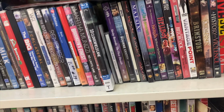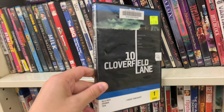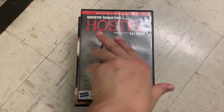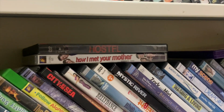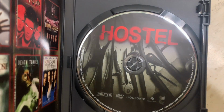I do want 10 Cloverfield Lane, but this looks like it was an old library copy, and I just don't like that aesthetic, so I didn't get it. I also saw that they had Saw and Saw 2. Just got those, though. And Hostel. Except, surprise, it has the Hostel 2 disc inside. But they had another copy of Hostel at this booth, and I checked, and it does have the right disc in it, so I was happy about that.